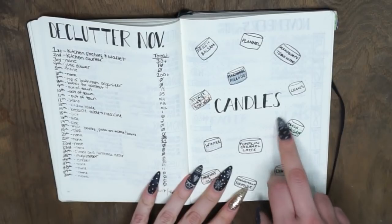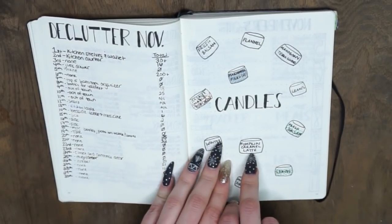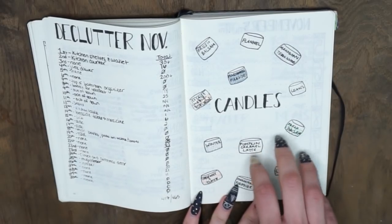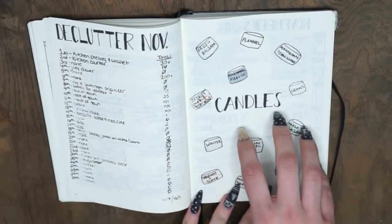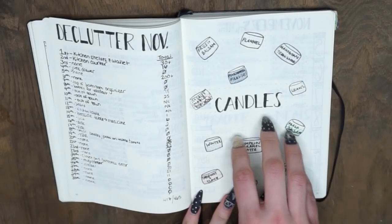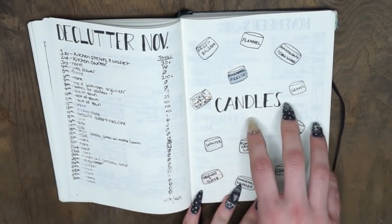Then I have this candle spread. For the last year, I have been working through all of my Bath & Body Works candles, as well as other candles that I've gotten from subscription boxes and stuff. But these were specifically my Bath & Body Works ones, and I wanted to burn all of them before I bought any more. So I've stuck to this. I have not bought any more Bath & Body Works candles, or any candles at all, until I get through all of them. I've just gotten some in subscription boxes and such.